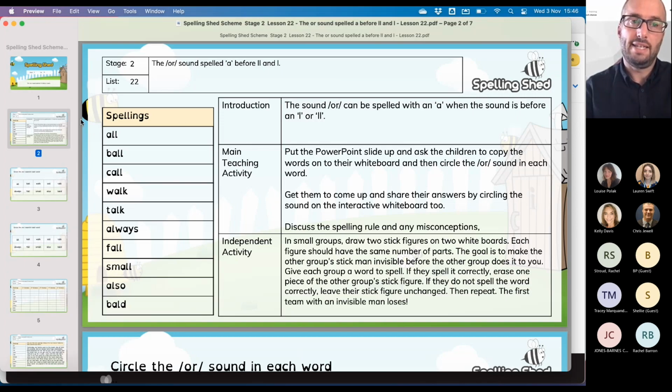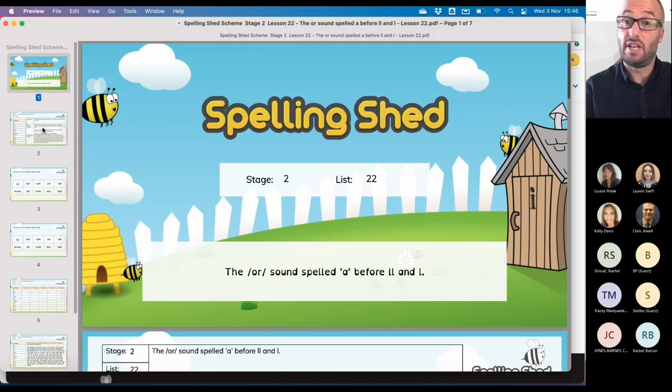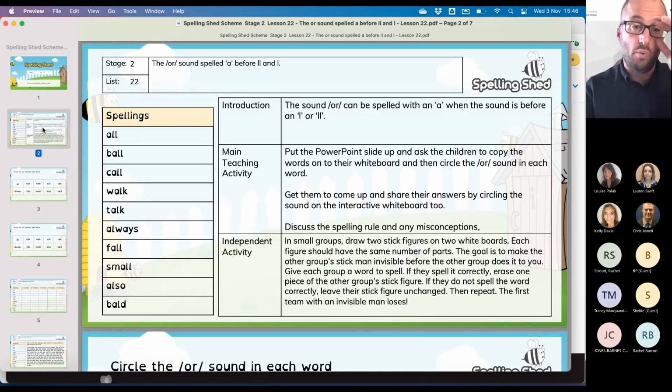Here's the list of spellings. So that's a 7-page PDF, and that's for one week, one list of spellings, and that's list 22. So that might be week 22 in your year.